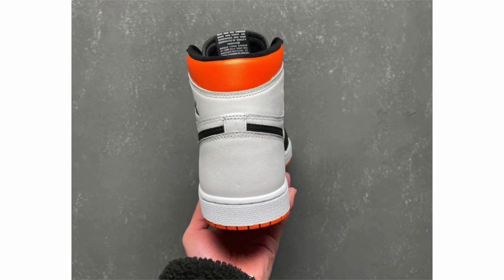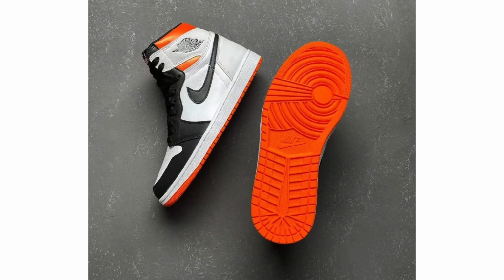Currently, I'm still not a fan of them. I still feel there's too much white, and I don't know, this might be one that I'm just gonna pass on. Also, the release date is July 17th, and the retail price will be $170.